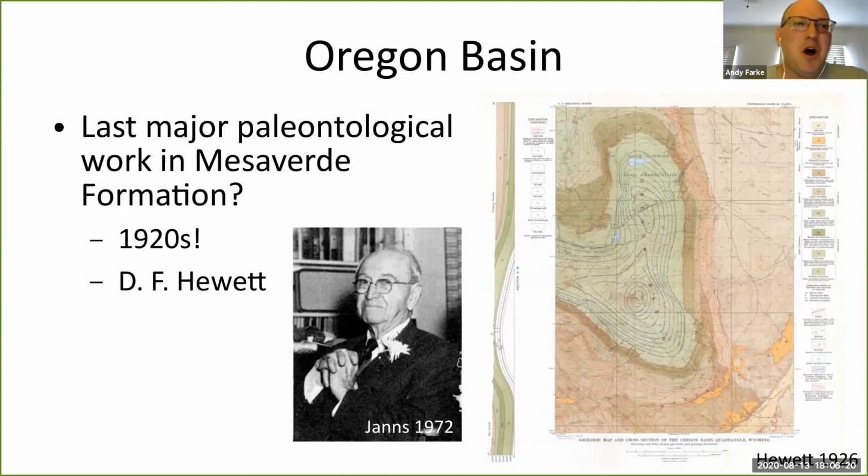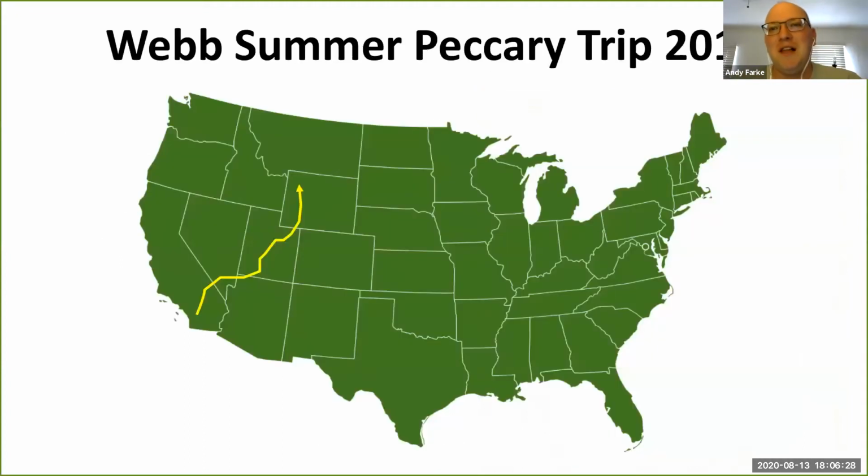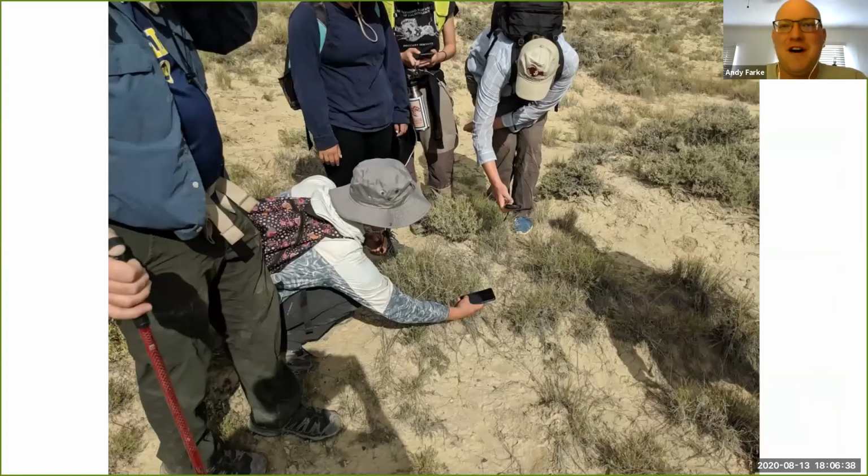But that's all a long way of saying that if nobody's done fossil work there in nearly 100 years, that's a great potential to find some fossils. So back last summer on our summer Peccary trip, we loaded up the students into the Peccary vehicles and we went up to Wyoming and started looking for fossils. The first little bit, of course, we didn't have a lot of great luck with it.